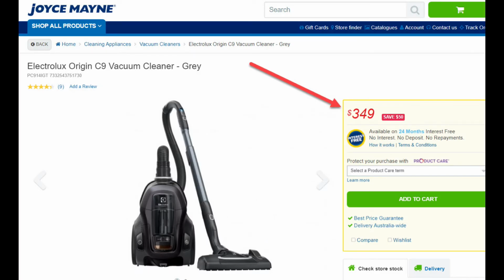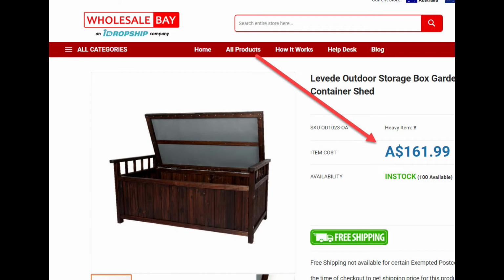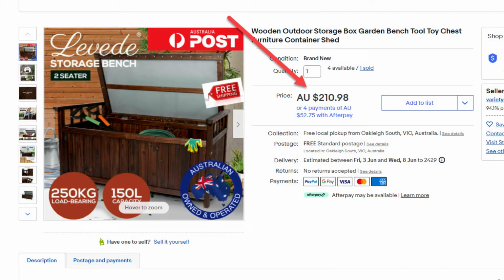The next item is a vacuum cleaner, and Joyce Main is selling these for $349, and they're being sold on eBay for $649. Next item being sold on eBay is a storage box, and Dropship is selling these for $161.99, and they're being sold on eBay for $210.98.